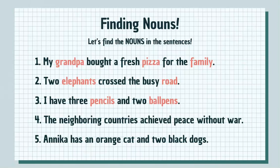"The neighboring countries achieved peace without war." This one's a little bit trickier, but I think you can find some nouns in this sentence. First of all, countries. Those are our places that we're talking about. And yes, we're talking about a plural noun here, more than one country. And the next noun in this sentence is a little bit tricky because this is not a thing that we can actually touch or hold, which would be a concrete noun. This is an abstract noun because peace is kind of an ideal or a thought, right? Not something we can actually hold in our hands. And there's one more noun in this sentence. War. Without war, that is a thing.